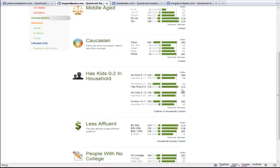Okay, so given an average website, say Google, for example, a Google index would be 100 here. In this case, people who have kids 0 to 2 visit this website more often than would be expected, so that's why you see a higher number here.